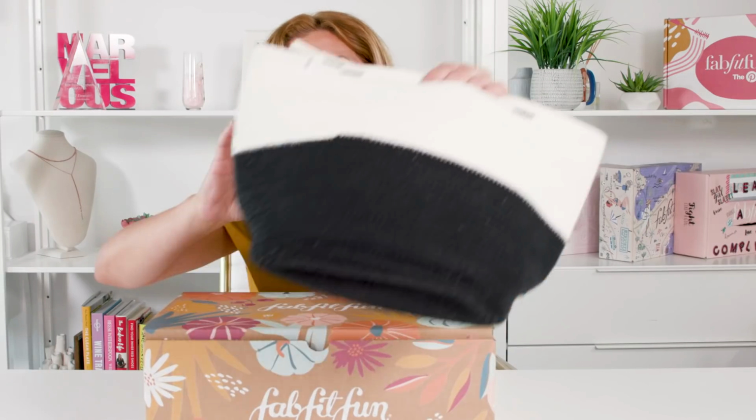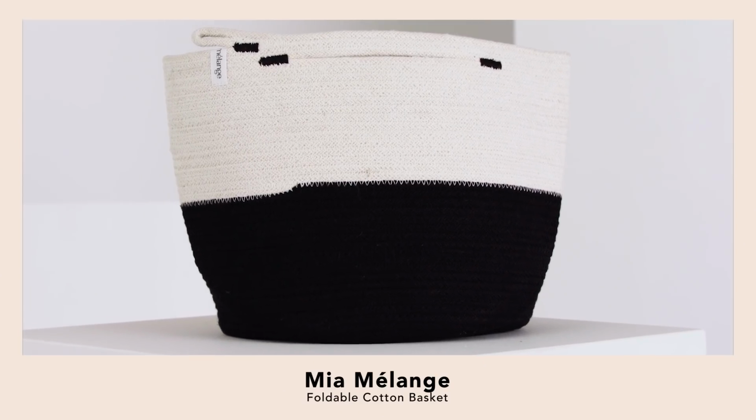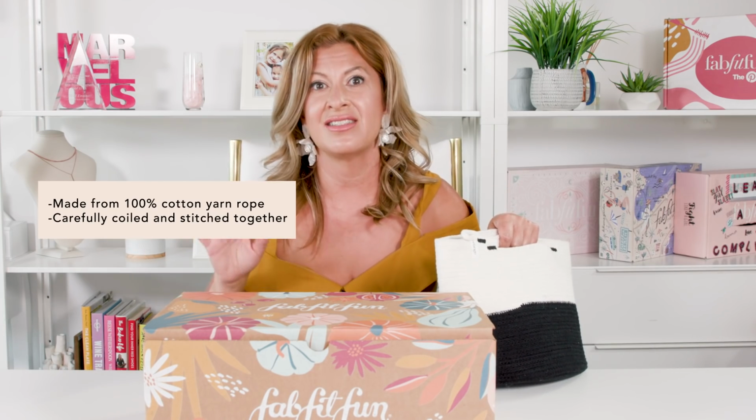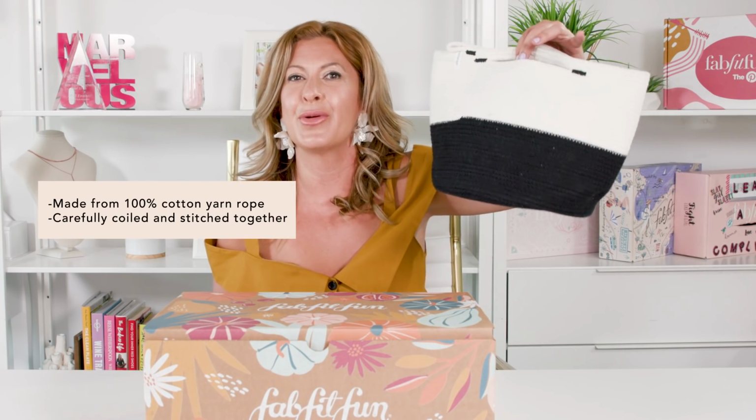Now we have this super cute cotton basket from Mia Melange. And what's nice is that it's foldable. So if you want to store it, easy, it doesn't take a lot of space and has these cute little handles. So if you want, you can take it from room to room.